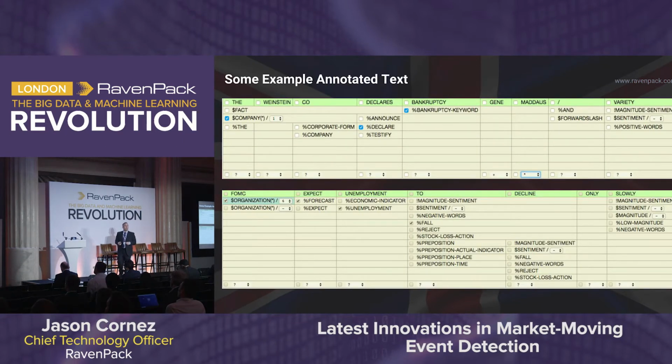Here we have annotated text. On the top, there's a headline, which is in green, or a sentence. And you can see, for example, we have declares. And declares can be a way of saying announces. It can be a way of saying declares. It can be a way of, what is the third one there? Saying testifies, right? So the same particular text is annotated in lots of different ways because we might have a template that makes more sense to write in one way or another, okay?